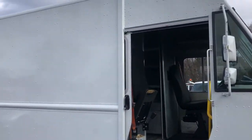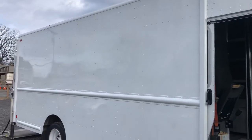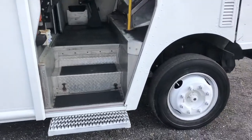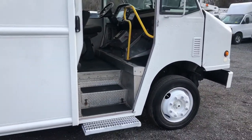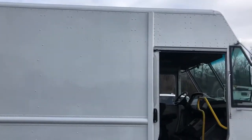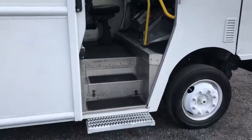There's not a whole lot of sticker residue on the side. It's ready to slap your stickers on the side and go to work. Looking at this thing, again, really clean, sharp and presentable. The frame underneath is in really nice condition. Overall, we think this is a ready to go to work step van. It's got relatively low mileage.